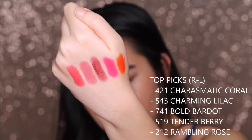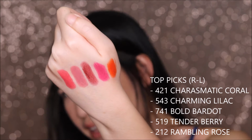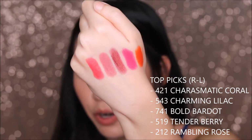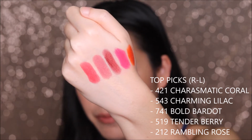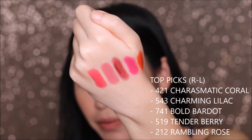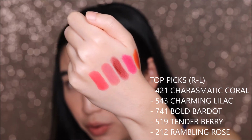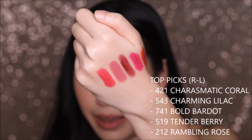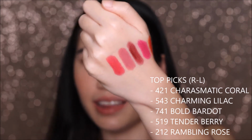Okay, so the first shade is 421 Charismatic Coral. It's a vibrant orange with a slight shift in peach, but it's mostly orange, I feel, and it's really flattering if you want to accentuate your pearly whites, because orange tones really accentuate that. The second one is 543 Charming Lilac. Likewise, a vibrant purple with a more muted undertone, which is perfect for really any season. The next one is 741 Bold Bordeaux, a deep purple, but it isn't too opaque by any means. It's like you're midway through a vampy shade if you're experimenting with whether you can wear that kind of deep color.